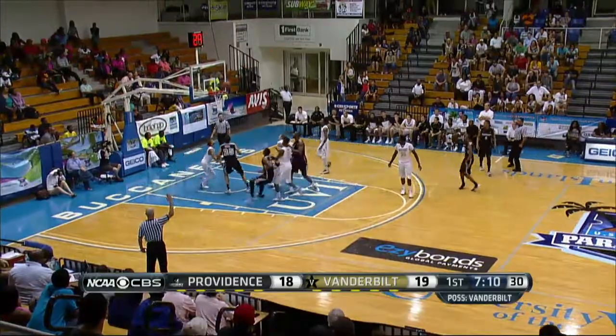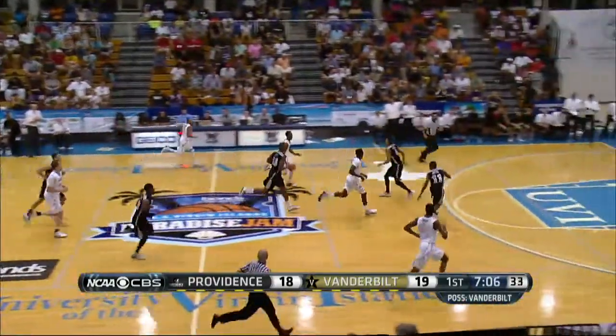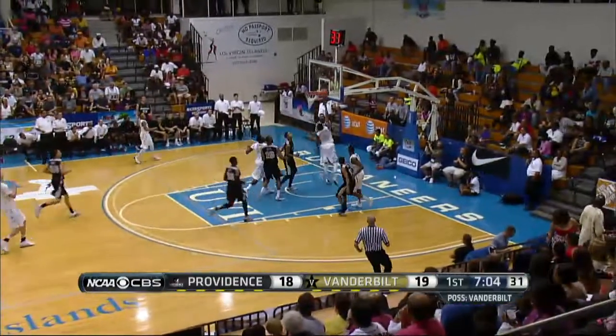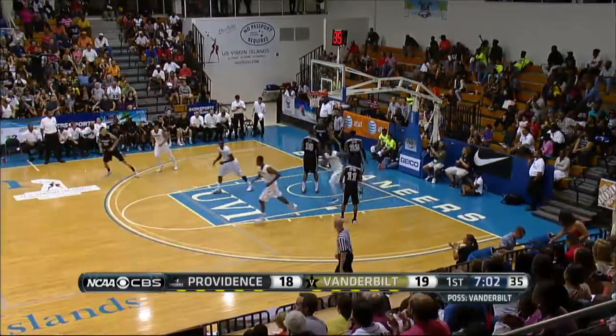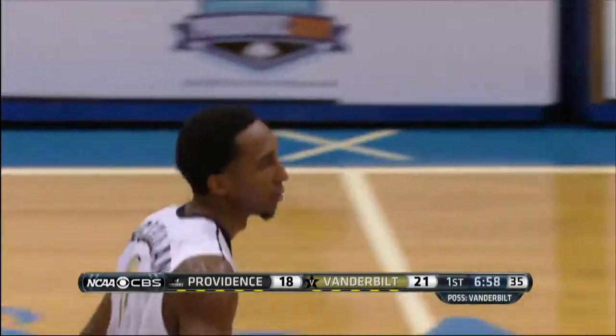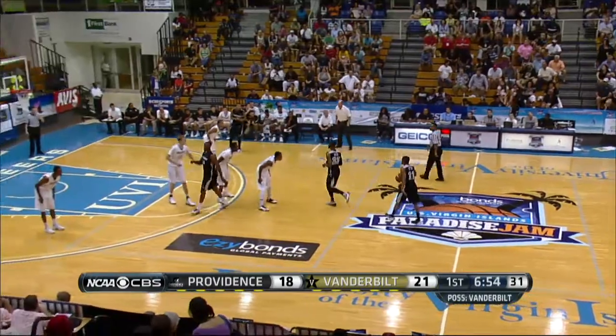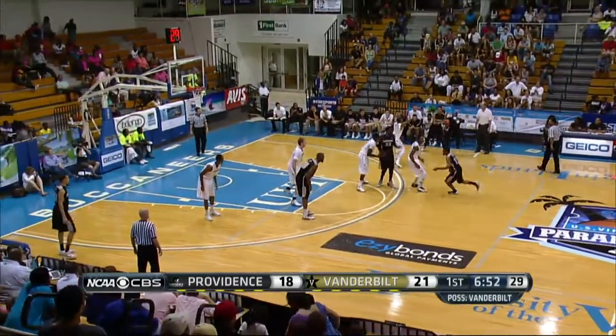Here's a long three from Fortune, and that rolls out, and Henderson and Vanderbilt trying to pick up the pace now. Down the lane goes McClellan for the deuce. That's what McClellan does. Wire to wire, fast as any player in America. You have got to meet him early and get him to change direction, and he will explode right to the rim.